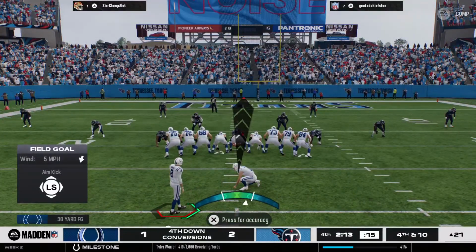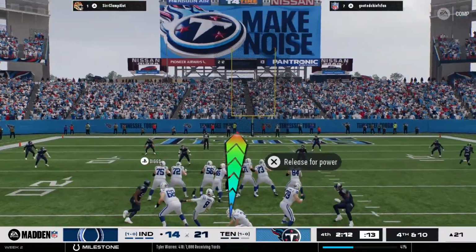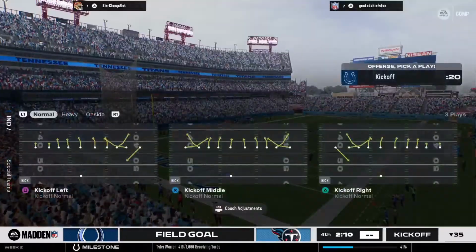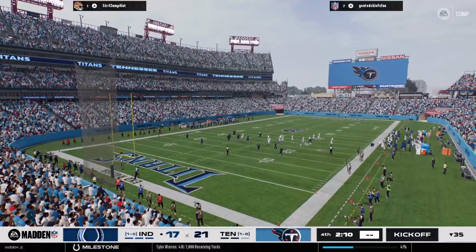So now one of the biggest kicks of the night is forthcoming. On the left hash mark, this a 38-yard attempt. And his kick is indeed good. And that'll bring him back within 4. So an interesting call there to take the 3.